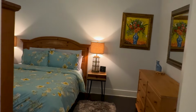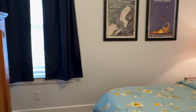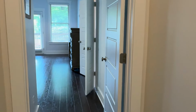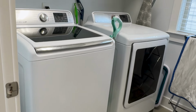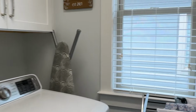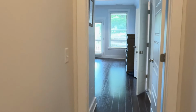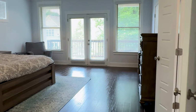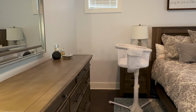And then the second bedroom. And it's got a dedicated closet as well. Separate laundry room right here at the top of the stairs. Now these are full size washer and dryer. And then a nice more storage area here, folding area, generous spaces. And then the primary suite here in the back, hardwood floors, and a private patio.